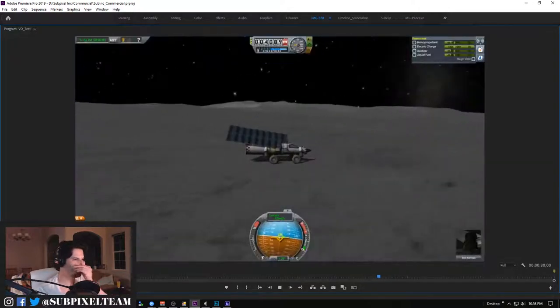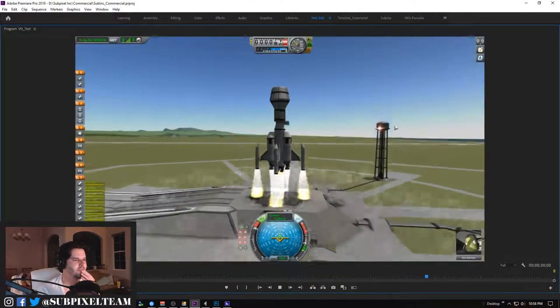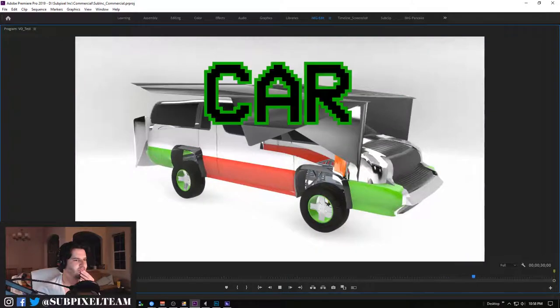They're flown to the moon, made in outer space, and delivered to your mom's front door. The world's first car for gamers.